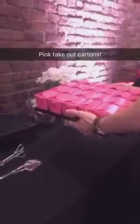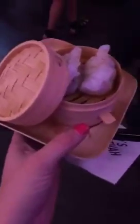Asian theme station is a huge hit. We've got bamboo steamers and sushi and lo mein in little pink takeout. How cute are my little dumplings in this bamboo steamer? We worked this out with our caterer and she did an amazing job. Yum. Now check out these adorable pink takeout cartons filled with lo mein. Yummy. It's around the world, baby.